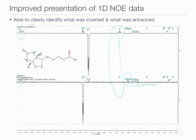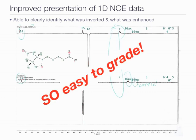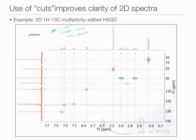It's also improving our presentation of 1D NOE data because all the assignments appear as little green numbers over the spots. So if you're looking for the presence or absence of an NOE at a particular chemical shift, you can say, okay, well, there's nothing there at number 7. So that's really nice to have that 7, even though there's nothing right there. That also makes it easy to grade.